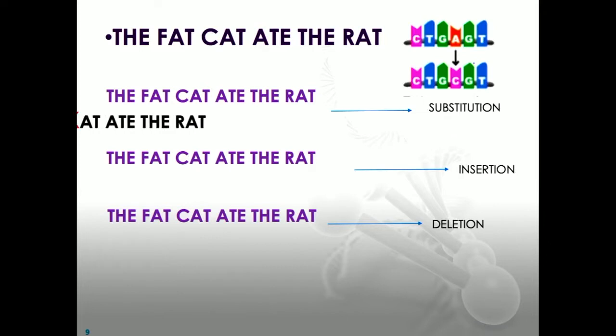So in the first example, the K is changed from the C, but it sounds the same. It's not anything that's going to be detrimental to the individual. Let's just say that that particular change may be eye color.